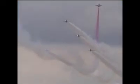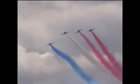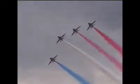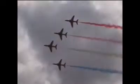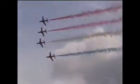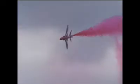Missing 2, pulling up with 7G, some red smoke as Enid go red, white and blue for us as they complete the goose. Roll to make it look slightly better. So ladies and gentlemen, the synchro pair flying double rolls.